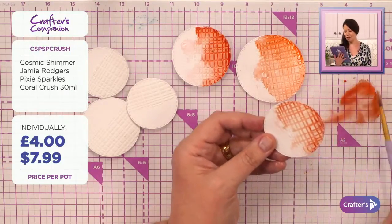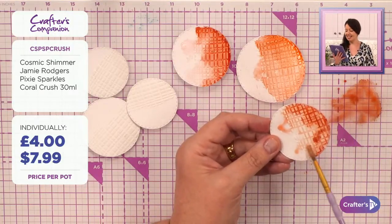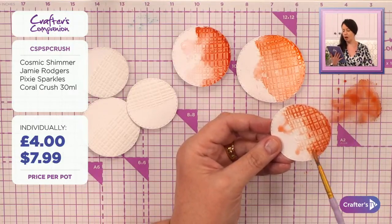Lots of you getting involved. Kathy saying, I love the techniques that you're doing, Jan. Deborah saying, these shimmer paint colours are amazing.